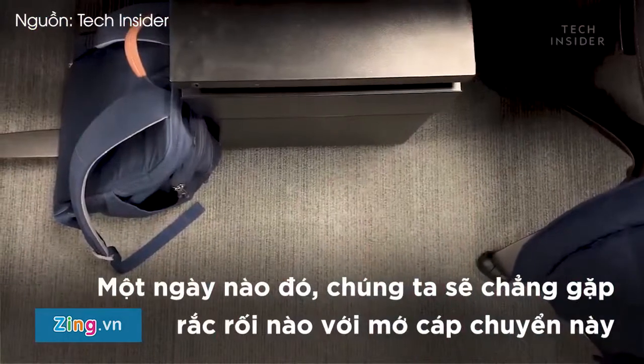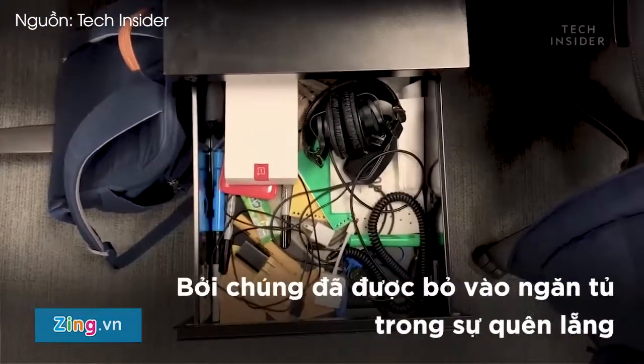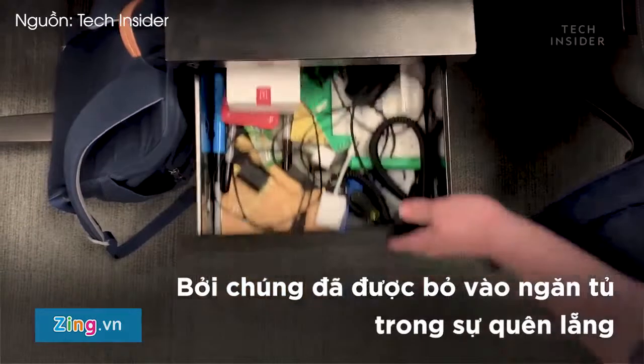One day we'll be able to put our dongles in a drawer with all our other outdated cables, not wanting to throw them out just in case we need them someday.